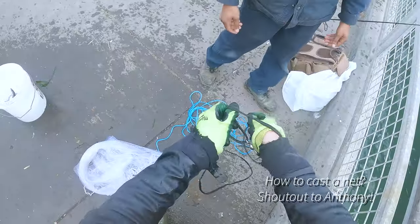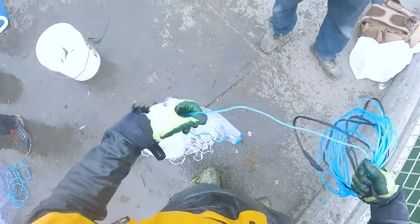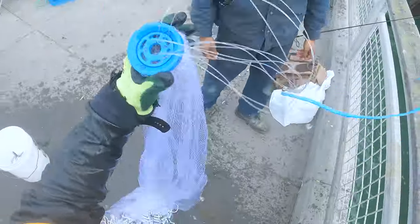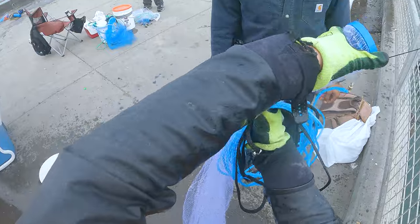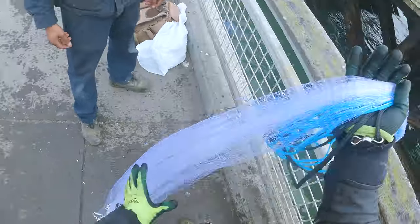So you're gonna wrap this around your wrist, and then you're gonna rope it up like that, just like your extension cord. Now I got it like an extension cord, and grab the top. Are you a righty or lefty? Righty. All right, so on my right hand.